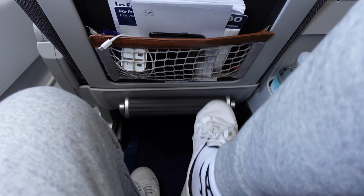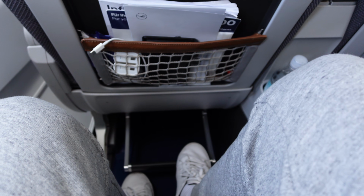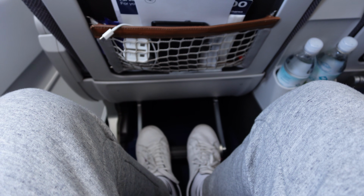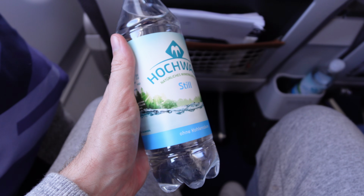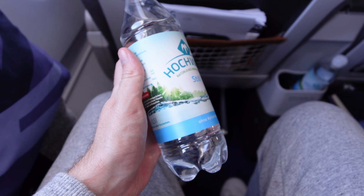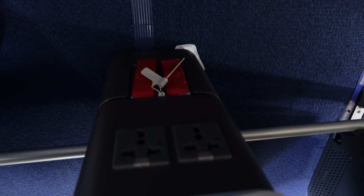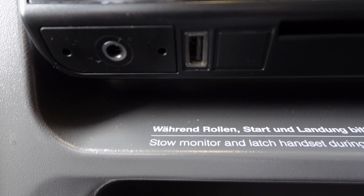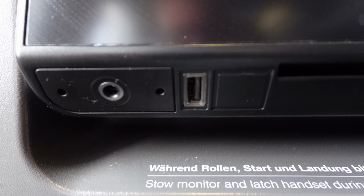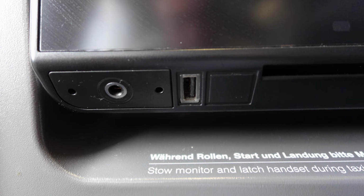Now, water was waiting for me at the seat. I really like this when jumping on board an aircraft. You do have to wait for the crew to come around and commence the service, and there's always a drink waiting for you. Thumbs up to them on this front. In terms of charging, I'm pleased to report that Lufthansa had you well covered. There was an international plug socket adapter down towards the floor, and underneath the entertainment screen there was then also a USB charger.